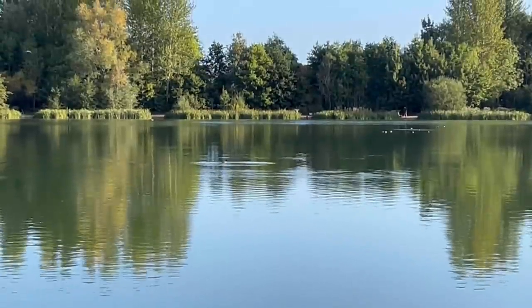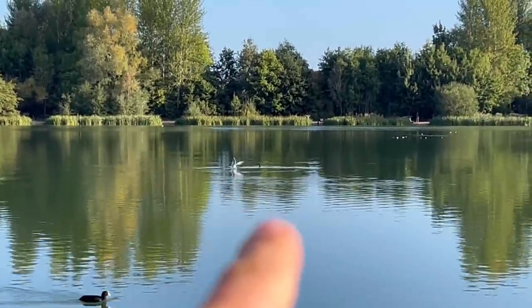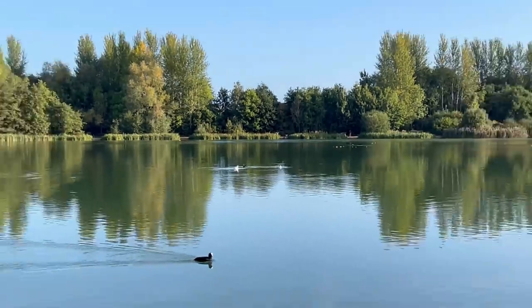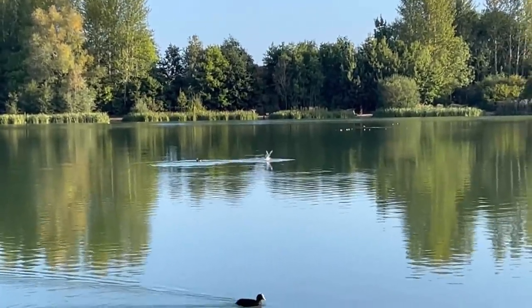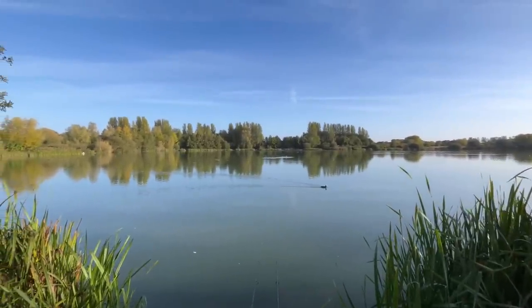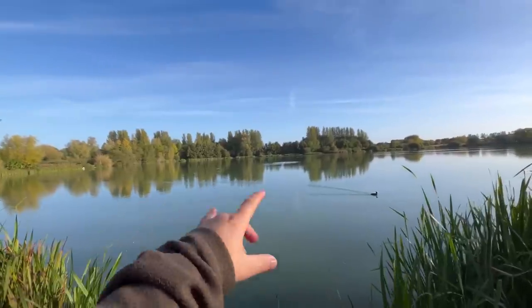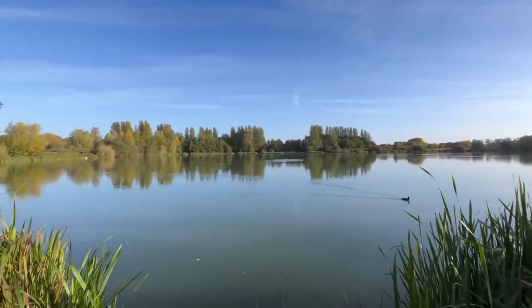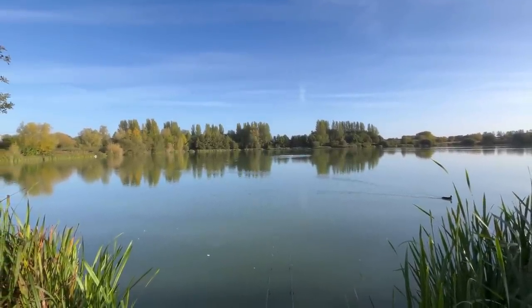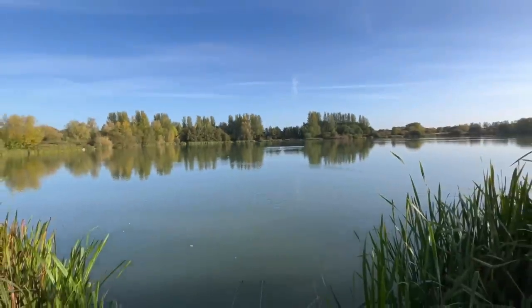This is getting a bit frustrating now. Every time you think you see a fish moving over your spot, all of a sudden, a bird pops up. I think it's the coots just diving down on the bait. It's so frustrating because if you're not watching them and you look back and you see a big swirl out there, you think, oh, there's fish moving on my bait. And then all of a sudden, 5 seconds later, a coot just pops up. Well, we've got about 3 or 4 more hours left.